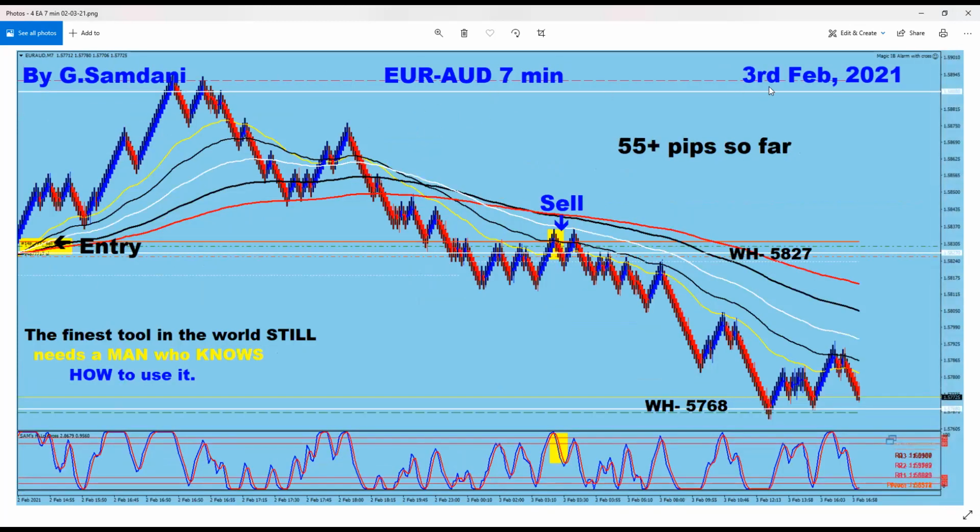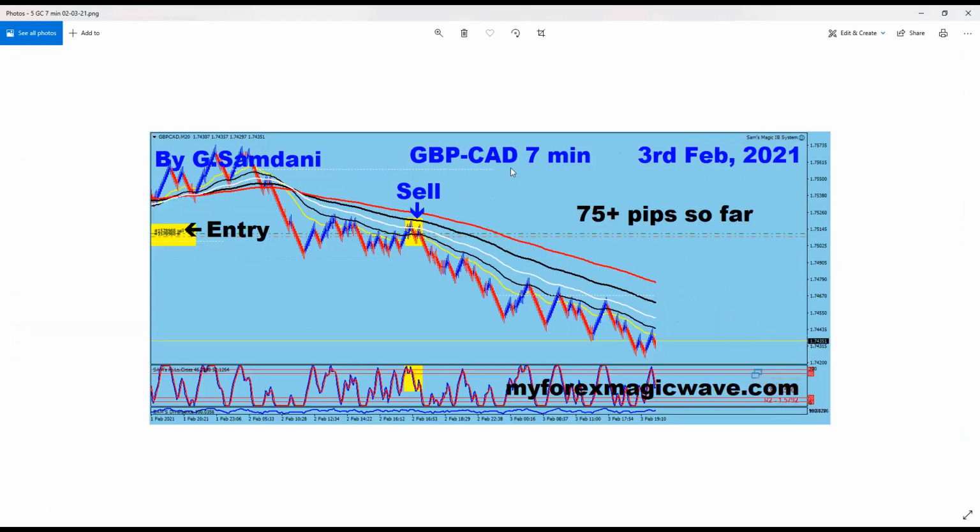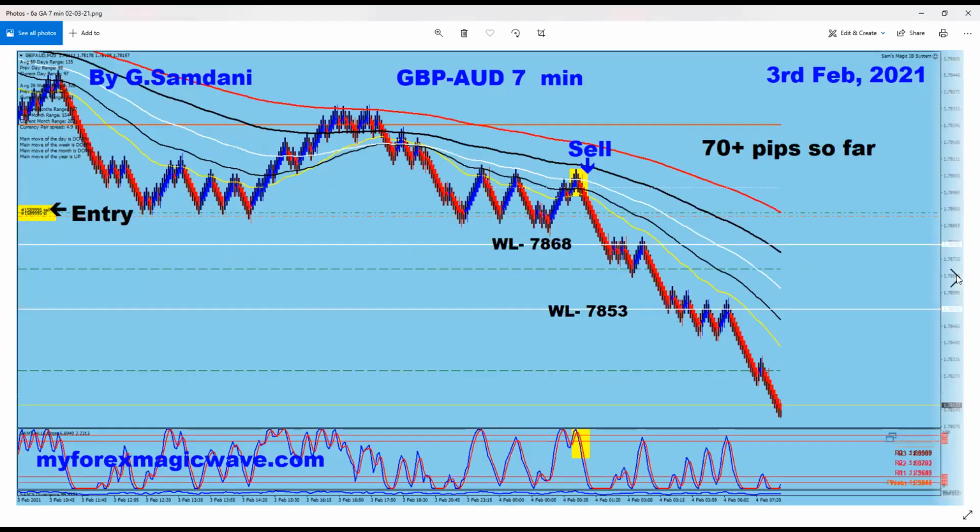And then Euro Aussie, February 3rd, is 55 pip from the 7 minute chart. Sell entry here and the SL moved to break even. Then pound CAD, again, like I said, in the first couple of days you will see all pound pairs on the short side. So pound CAD short as well from the 7 minute for 75 pip. And then you see pound Aussie, right? Sell order here, and it went down all the way.